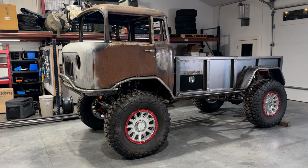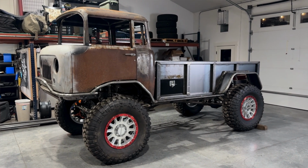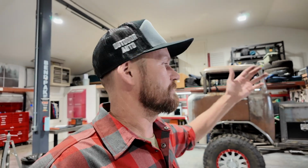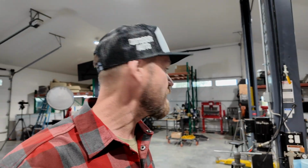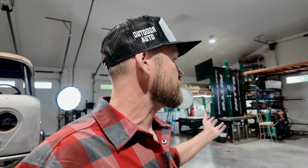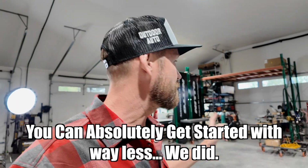There's a tiny bit of original frame there. There's a tiny bit of original body. Everything else has been changed, including the frame has been stretched and rerouted and all kinds of things. So these are the tools that make the world go around. These are our favorite ones. Hopefully, if you're looking at what does it take to build out a fabrication shop at your own house and do really good work, this is a list. This is a pretty good list. It's a pretty expensive list, but it's a pretty good list.